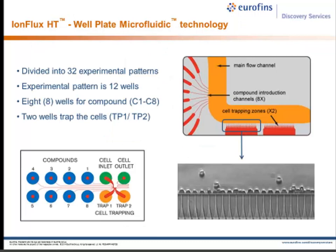32, sorry. So each of those 32 experimental patterns is divided up into 12 wells, 8 of which can hold compounds. 2 are responsible for cell trapping, and the remaining 2 are responsible for the cell inlet and outlet, or waste. So what happens is the cells flow down this main flow channel and are pulled onto one of 2 cell trapping zones where up to 20 cells will be trapped and patched, and this can be seen in the picture below here. And then up to 8 compounds can be delivered to both of these traps, and this will generate up to an N of 8 in duplicate to give a higher data fidelity.